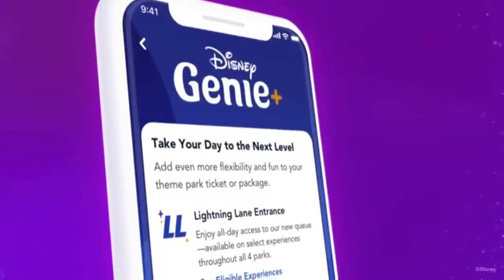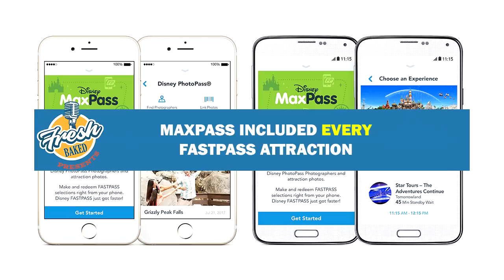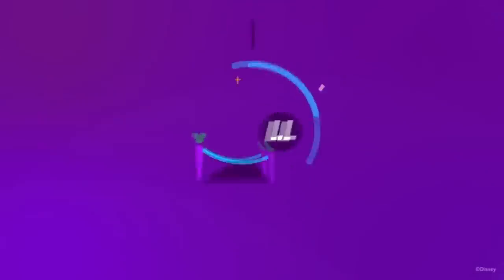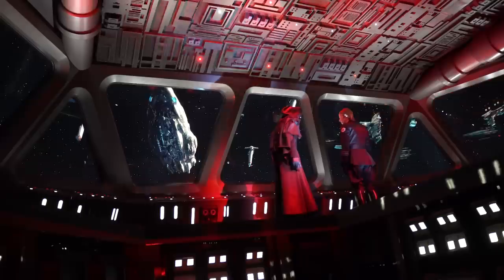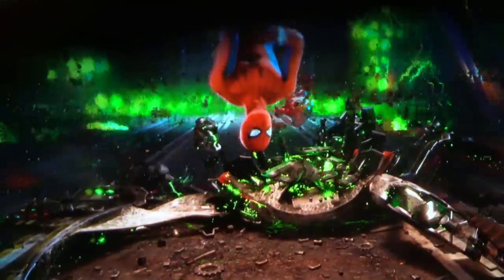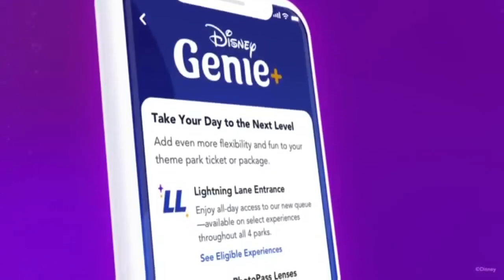To put it plainly, Genie Plus is Max Pass, with a couple of exceptions. Max Pass was for all Fast Pass attractions. Everything. Genie Plus is for all Lightning Lane, aka Fast Pass, except for Rise of the Resistance, Radiator Springs Racers, and Web Slingers. It also only lets you use Lightning Lane once per attraction. There were no such limits with Max Pass or Old Fast Pass in the before times.